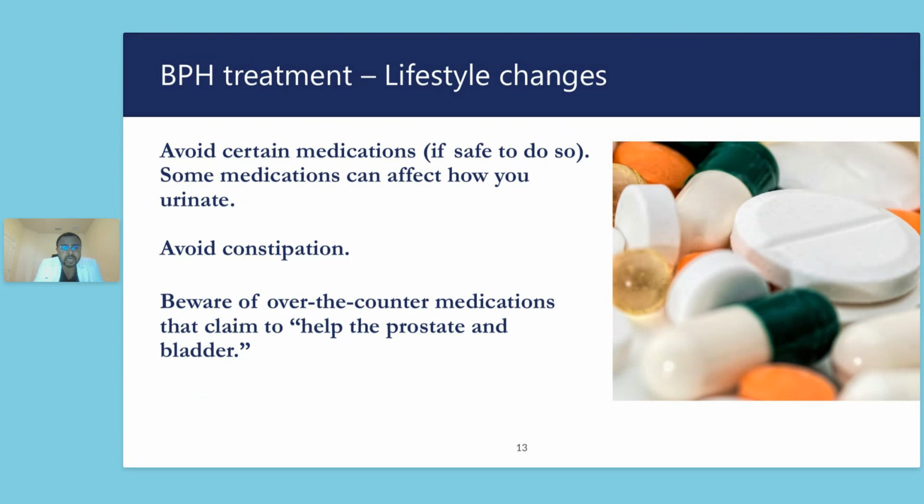Diuretics as well, they increase urine flow. And if you're having issues getting the urine out normally, increasing the amount of urine that's been deposited into the bladder will only make it worse.